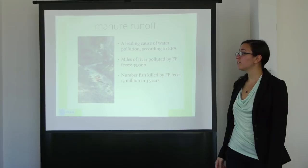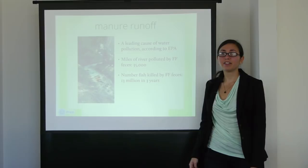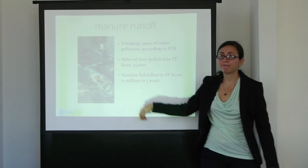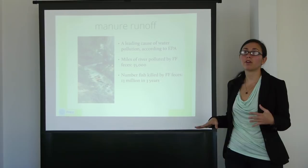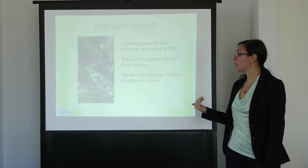This picture that you see here is a confirmed case of illegal factory farm discharge. It's from Hudson, Michigan. This brown that you see is manure, and the white that you see is an algae bloom. Excess levels of phosphorus and nitrogen in the manure encourage algae to grow, and that depletes the water of oxygen and completely kills off all of the fish, and as you can imagine, just wrecks local ecosystems. 13 million fish have been killed in only 3 years by factory farming runoff.